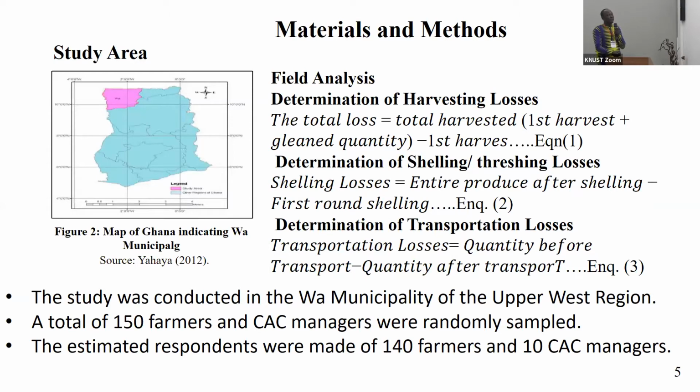Now, this research was done in two folds. The first phase is the survey. We did a survey by administering questionnaires to 150 persons in the municipality. This comprises 140 farmers and 10 Antica crop aggregation managers. The second phase was a field experiment where we were trying to assess the post-harvest losses, that is the harvest losses, shelling losses, and the transportation losses. And then the final one was the storage losses.